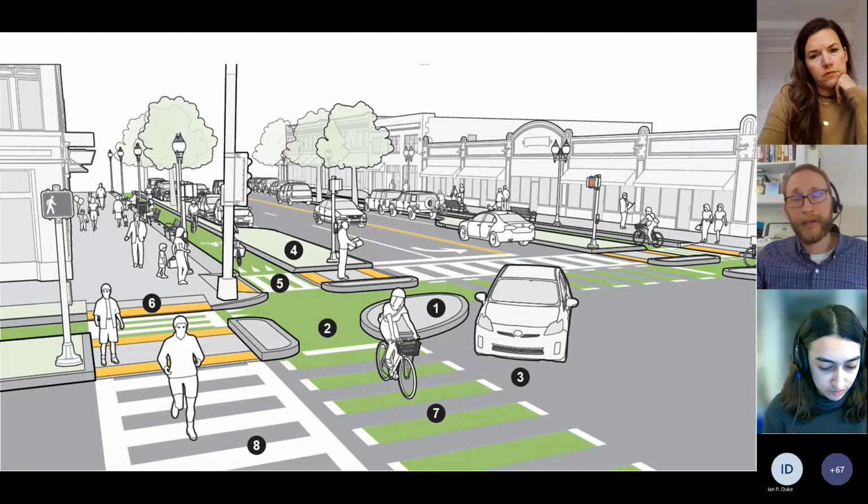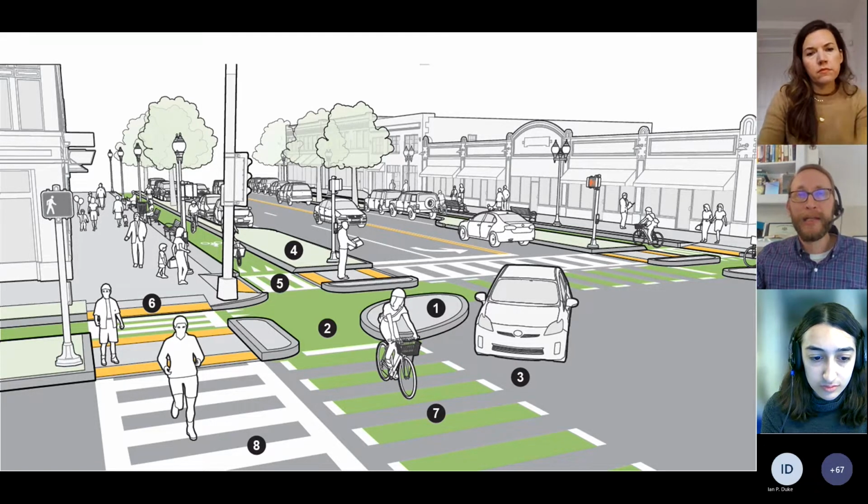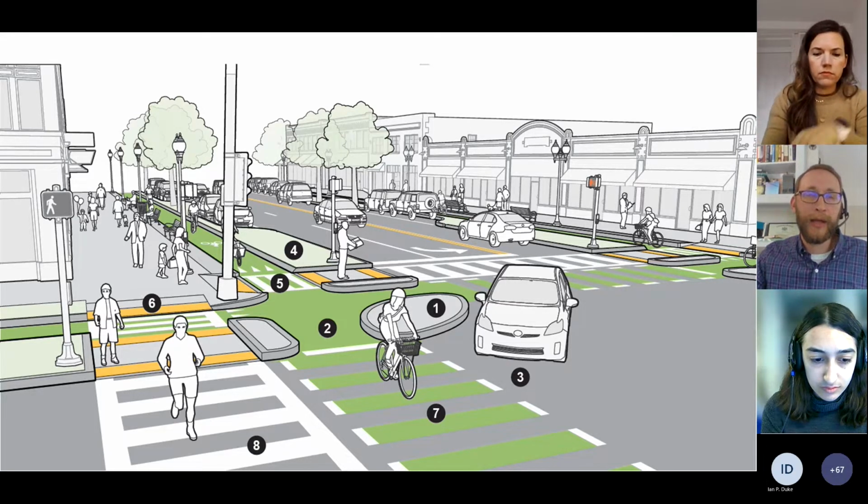Number 3 is a space for motorists to yield. Number 4 is an approach clear space that allows users to see each other. Number 5 is a crossing of the bike lane to ensure that pedestrians crossing the bike lane have a clearly defined path. Number 6 is curb ramps, typical for any intersection design. And then 7 and 8 are the actual crossings of the roadway.